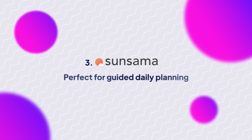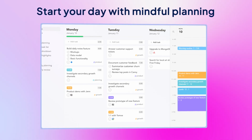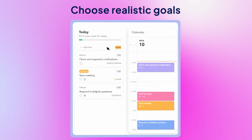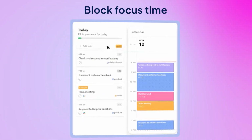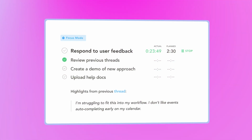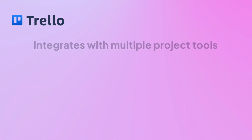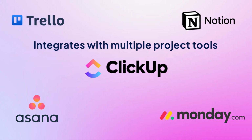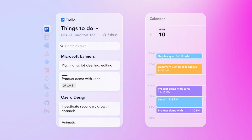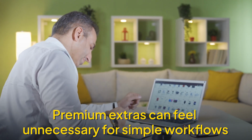Our third app, Sunsama, is productivity's calmer cousin. It starts your day with a guided planning ritual, helping you pick realistic goals, block focus time, and actually wrap up on time for once. It's perfect if you like structure, but don't want to feel chained to it. You can also pull tasks from Trello, Asana, ClickUp, Monday, or Notion, and align them right alongside your meetings. But some of its premium features feel unnecessary if your workflow's already simple.